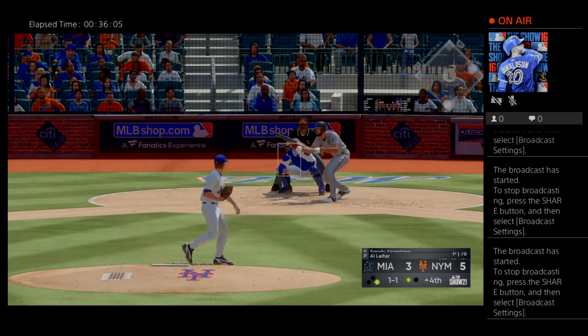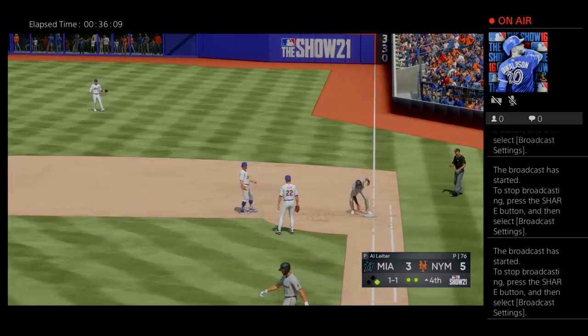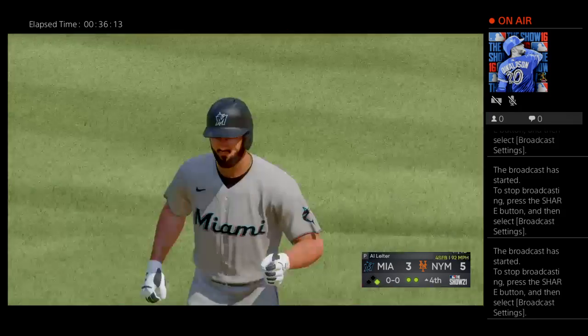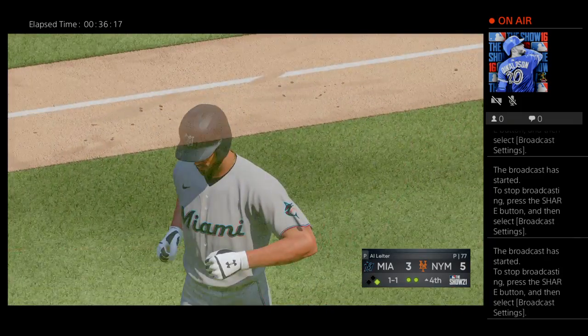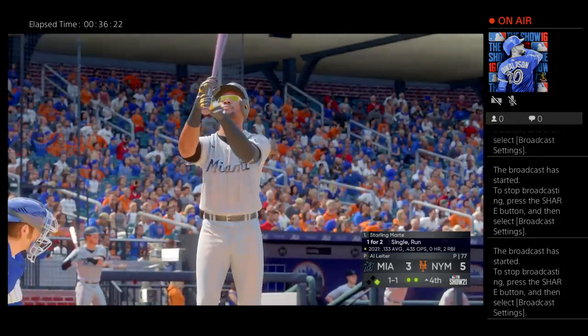Standing in now, Sandy Alcantara, and he pops up the bunt attempt. Hernandez is there, and he has it for the out. The center fielder, number 6, Starling Marte. Digging in next will be Starling Marte.